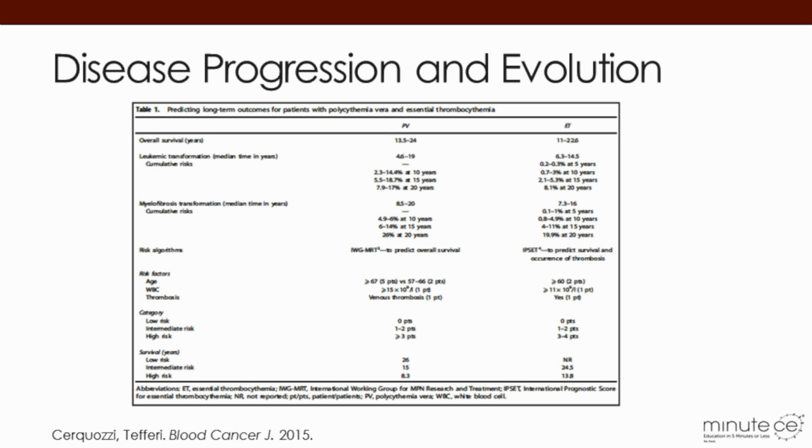The percentage of patients who evolve over time does change with the duration of the disease, where 7.9 to 17% of patients may experience leukemic transformation at 20 years of disease duration, whereas the cumulative incidence of transformation to myelofibrosis is 26% at 20 years.